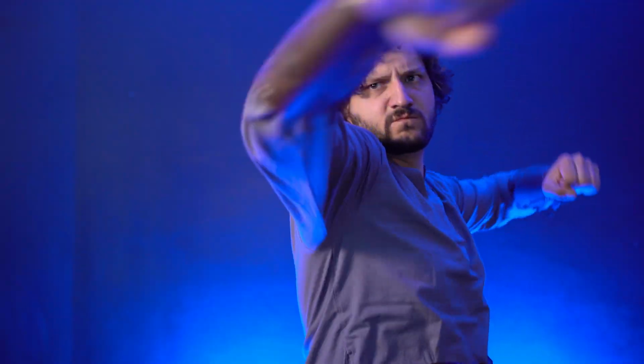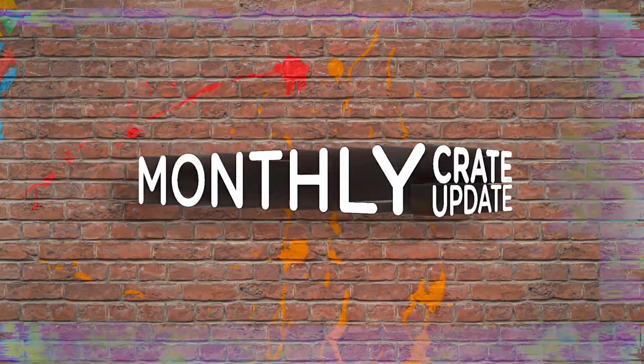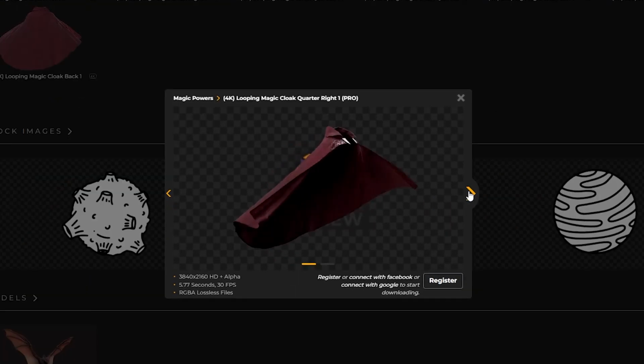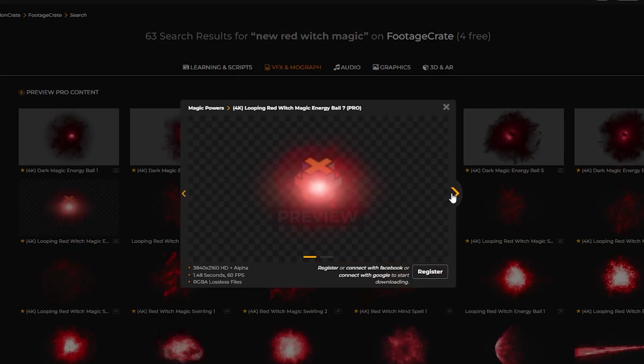We have new magic shields, red energy, and a bunch of 3D models for you to download. This is the monthly crate update. With Doctor Strange in the Multiverse of Madness right around the corner, we're geared up by throwing on some new magic circle effects, some magic cloaks, some dark witch energy balls, and some red energy magic effects.